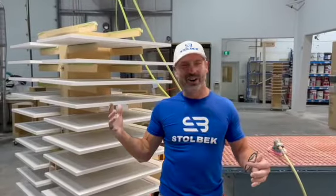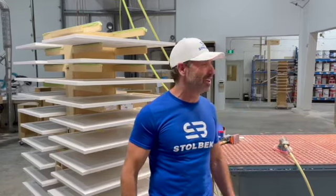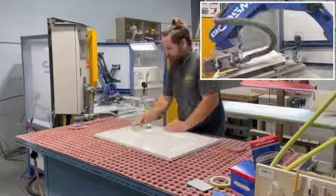All right, everybody, we're on the home stretch. This is it. Once these doors are sanded, contest over. So let's get to it.